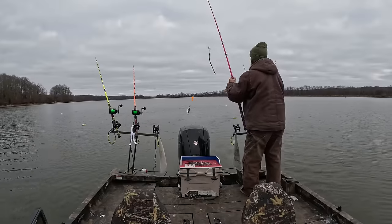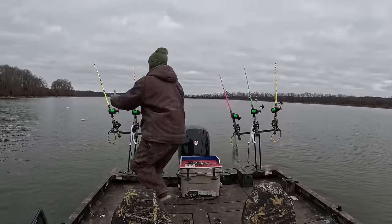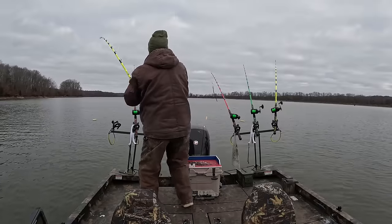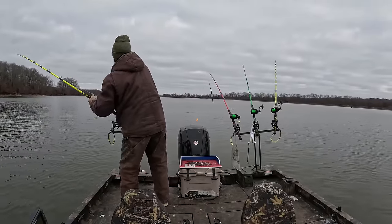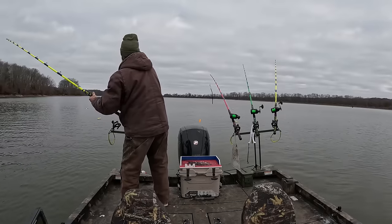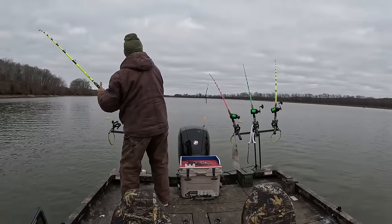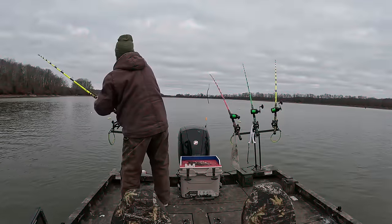Now the head's still good. I'm going to toss him back out there. There's a fish. There we go. All right. He's not a big one, but like I said, I came through and got hit on the middle rod and on both outside rods. Heck yeah.